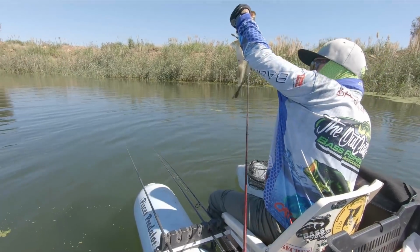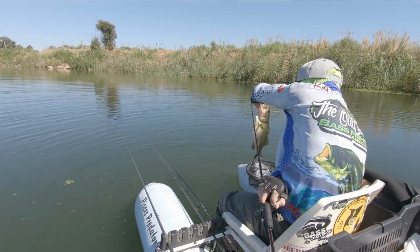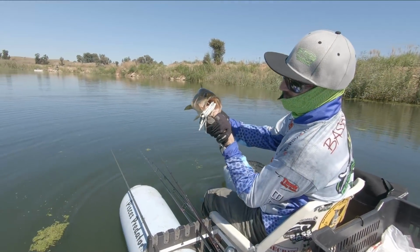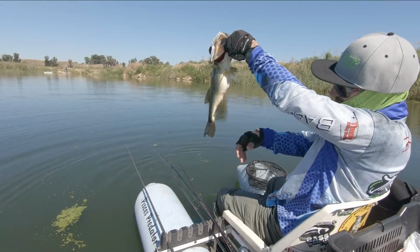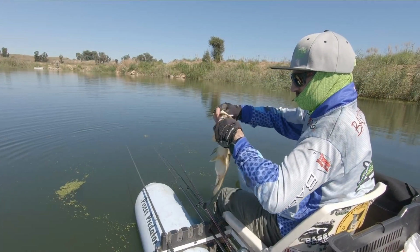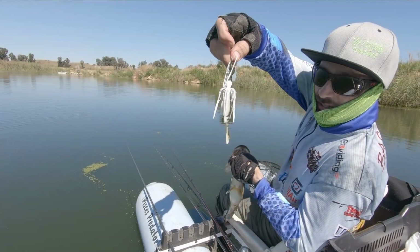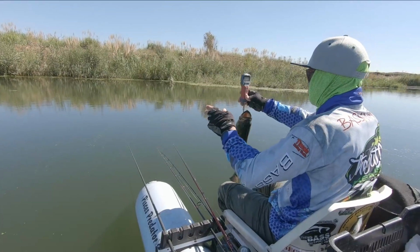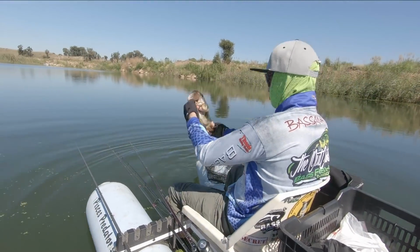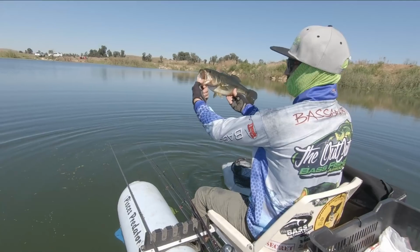On a chatterbait. Here we go, guys. Chatterbait does the work today. Look how fat this one is. This is a fat fish, probably about 1.5. I caught it on the chatterbait. 1.4. Nice fat fish.